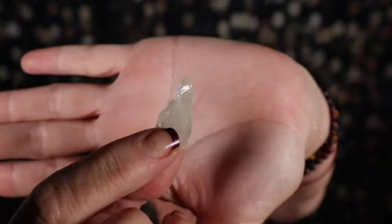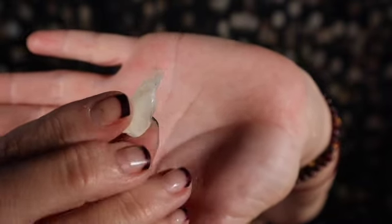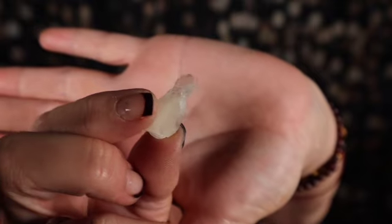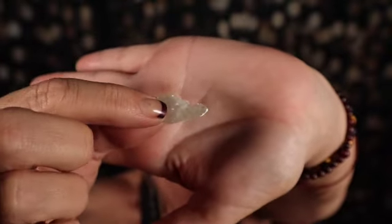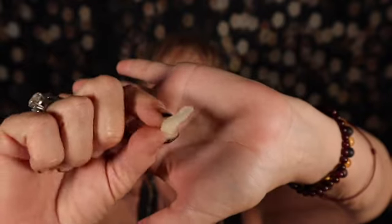Golden calcite can also be known as honey calcite, and it helps to encourage responsibility in leadership and has a lot to do with the correct use of power. It's good for your confidence and increases your self-worth and your courage, and will help assist you in overcoming obstacles.